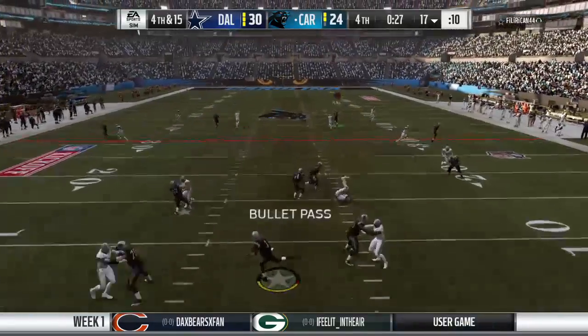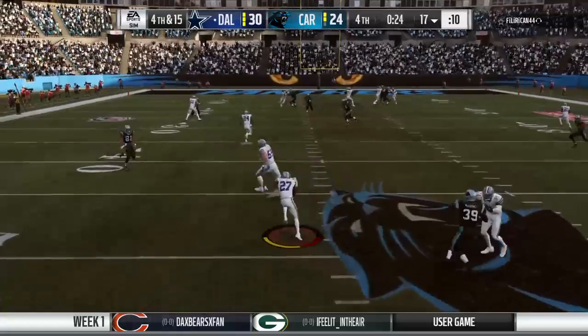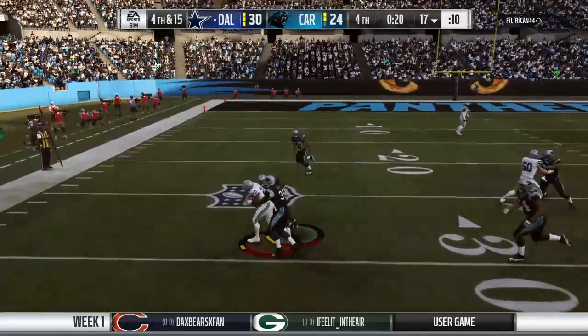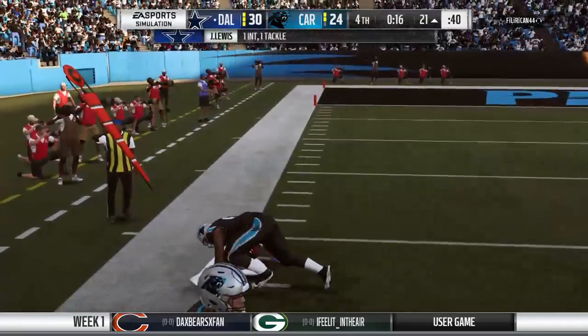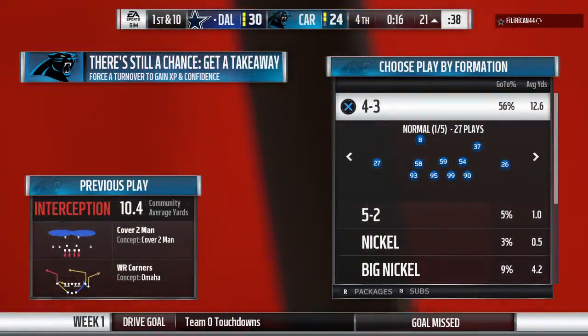Desperation time. Newton, 4th down. And a crusher there as it's intercepted, picked off by Jordan Lewis. Still shedding tackles, and a terrific return as he takes this thing all the way down near the 20-yard line.